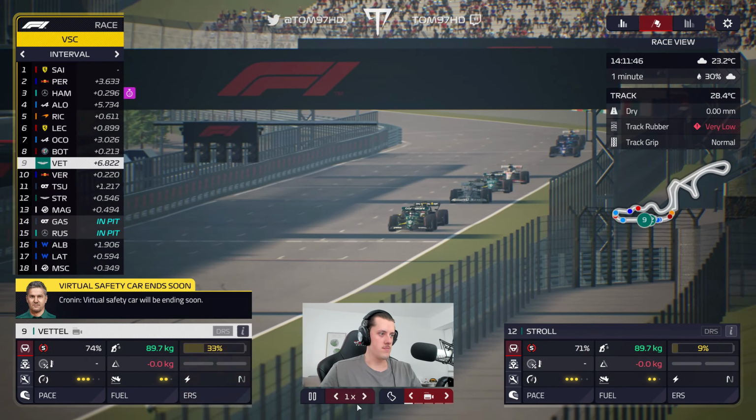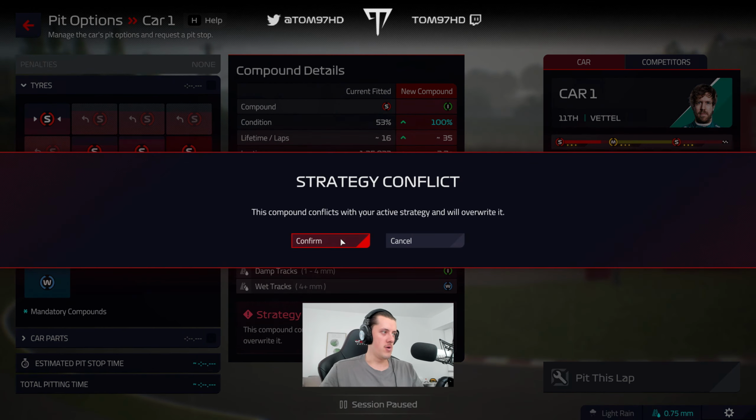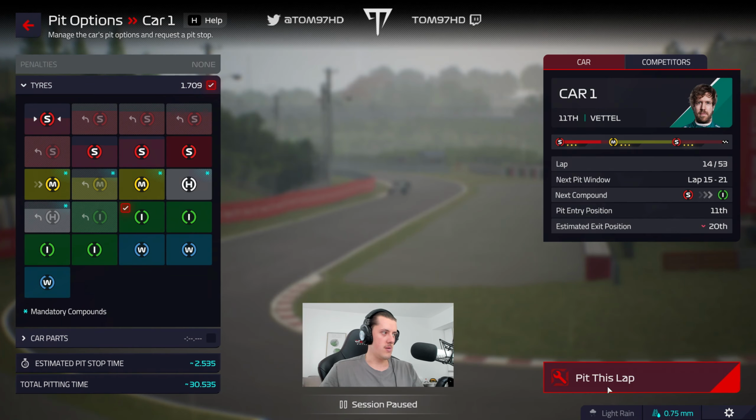The rain's picking up. It's going to be 1%, like 1 millimeter already this lap. So we're going to pit this lap. Intermediates for both. And we're going to pit this lap for Sebastian. And same for Lance. We'll stack them. We shouldn't lose any time. They've got enough of a gap, especially with that mistake. So let's box both drivers.